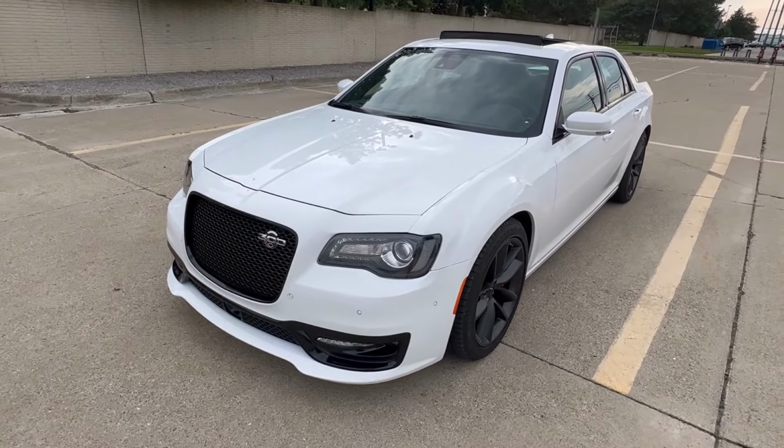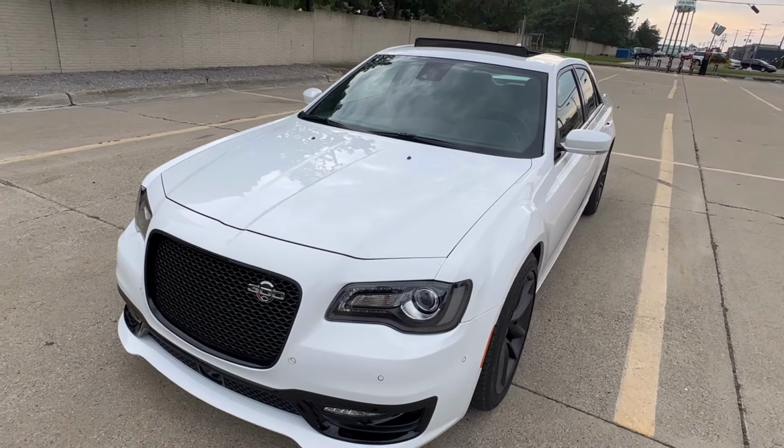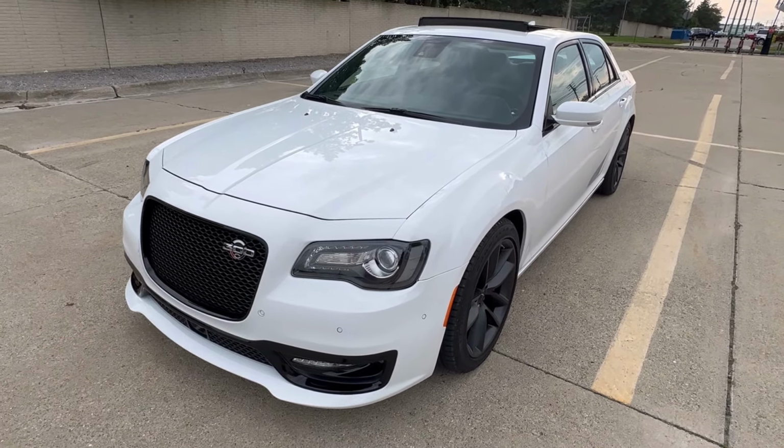Robert Miller with MoparInsiders.com here, and as you can see, we're with our 2023 Chrysler 300C. We've had this car for about 3 months now, and still we're running great.